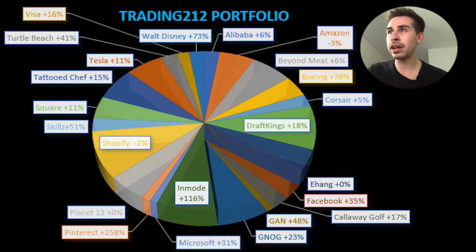We've got Amazon. So yeah, I think Amazon at the moment has got really attractive prices, and I'm willing to hold this one for quite a while. We've got Beyond Meat, which is up 6%. We've got Boeing, which is up 78%. Once again, I think this had a really good day on Friday. I think that's up like 90% right now.